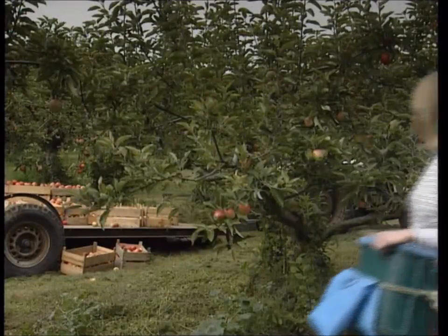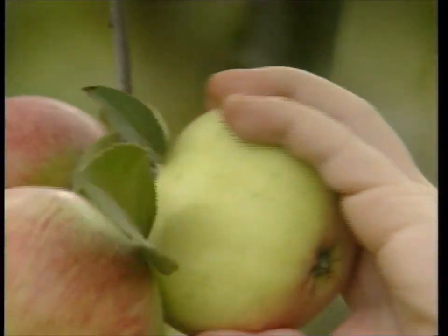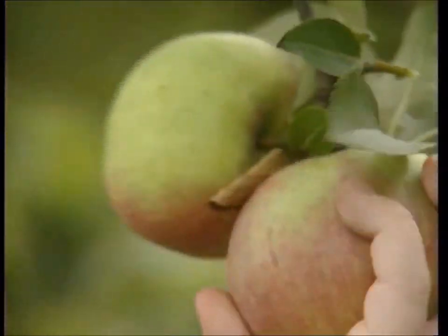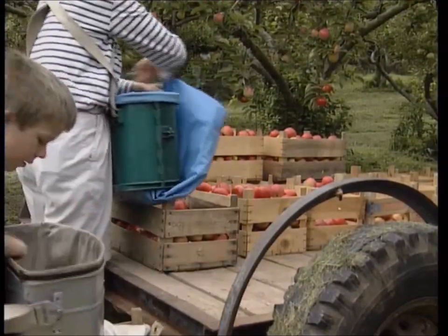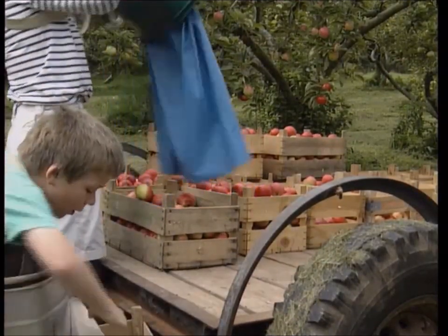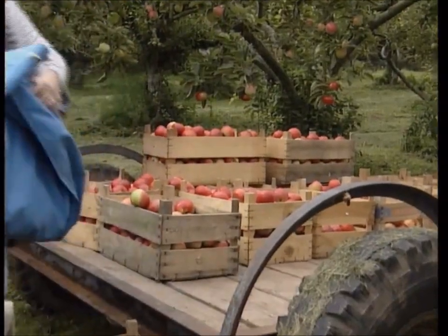I've picked some apples. Would you like to pick some now? How about these? Okay. Just twist them gently as you pull them. That's right. Sometimes they can be quite difficult to pull off. Let's go and pick some more apples.